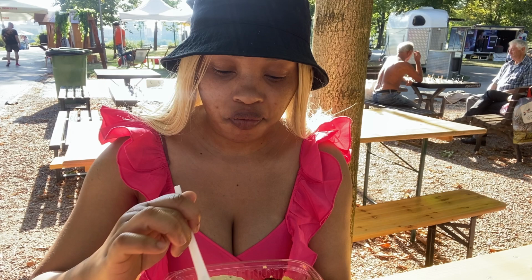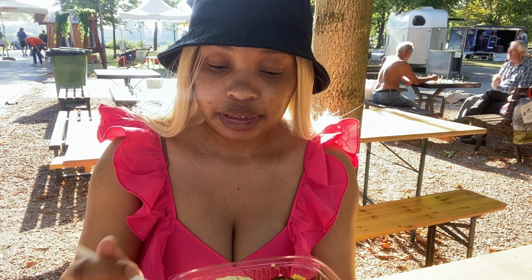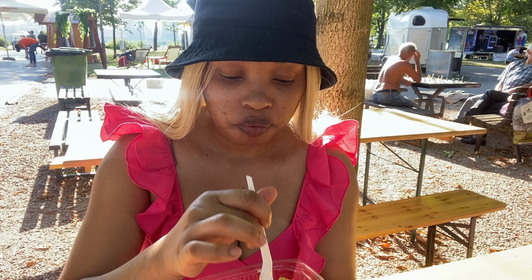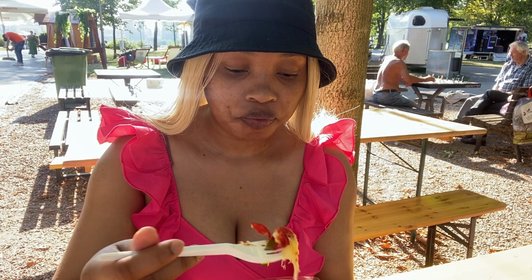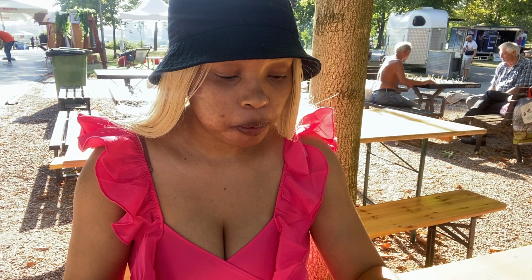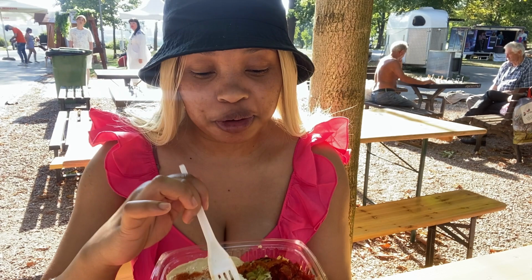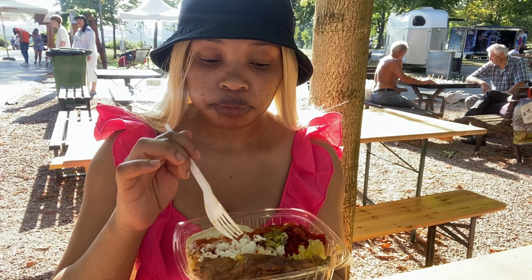So I'm gonna be trying my stuffed potato. Yeah, this cost me 1,010 dinars. I've also asked for chili, but Serbian chili is not chili. Thank you. Very nice. If it wasn't such a big portion, I would actually ask for seconds, but I think I'll try this, and when I'm done, I'll go check something else out.